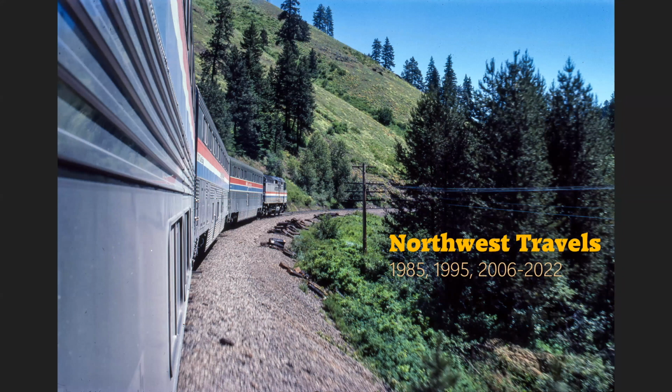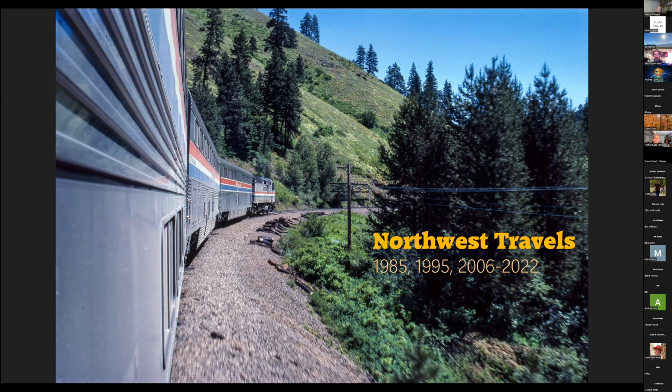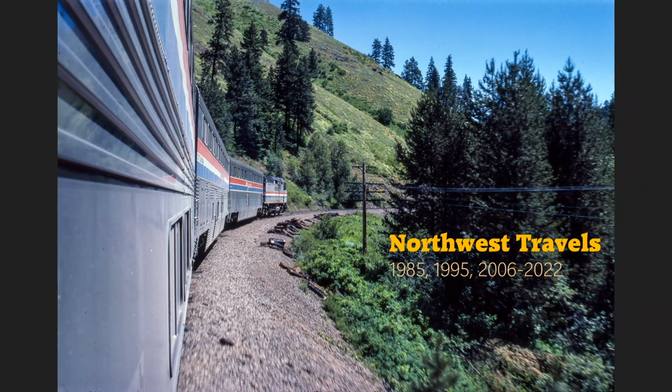I've never scanned any of these slides before, but my family and I would make all these little trips on train during the summers when I was growing up, all through the 80s. We normally went to Salt Lake City and Denver, but for a couple of years, we decided to go up to Portland and Seattle. And so here is the Pioneer going through the Blue Mountains of Oregon in 1985.